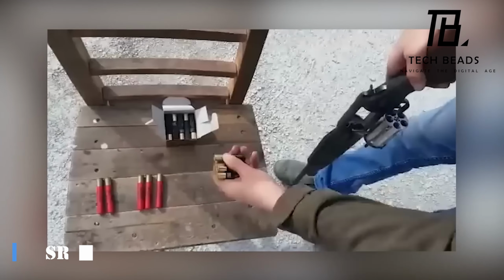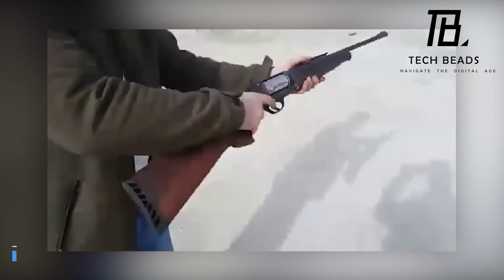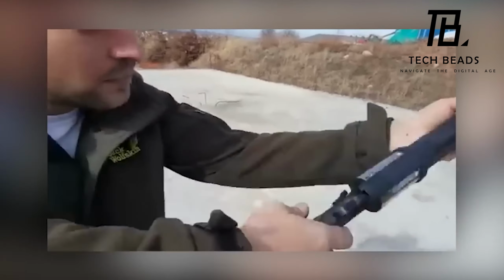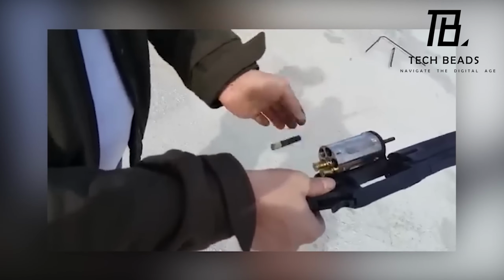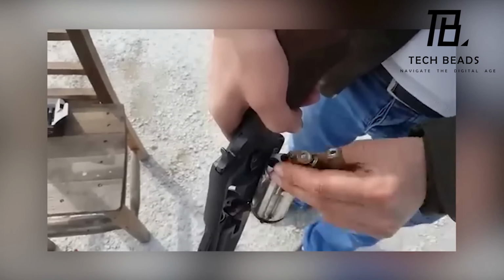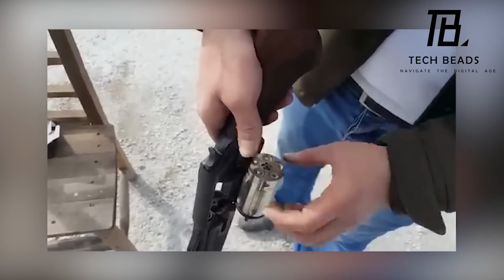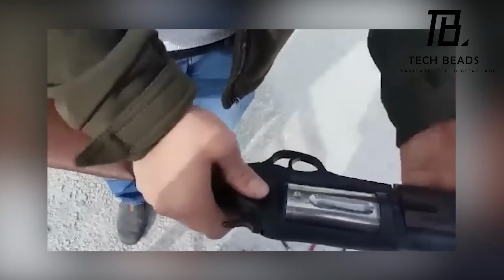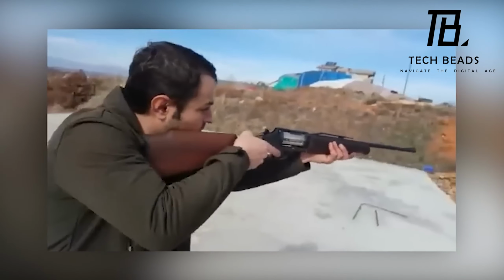Turkey sure knows how to surprise us. Who knew they have such cool guns? Check out this 5-shot revolver shotgun in .410 caliber. It's quite heavy, weighing 3.3 kilograms, but there are lighter versions available with different barrel lengths. Apparently, they even have a version for the Canadian market that is only 61 centimeters long and weighs about 2 kilograms. It's so compact that it can even fit inside a backpack.